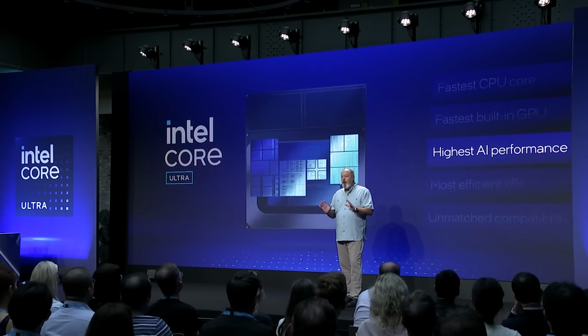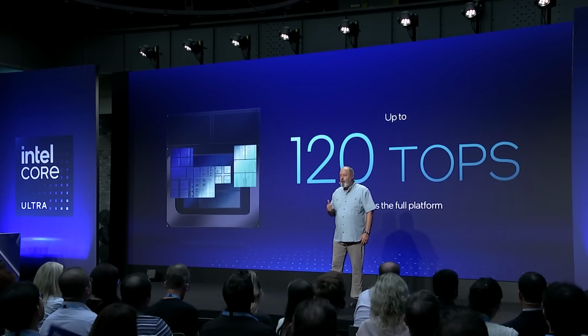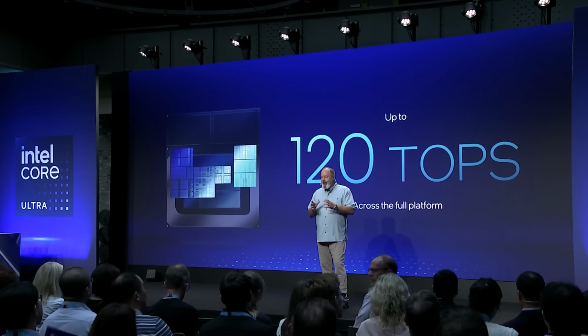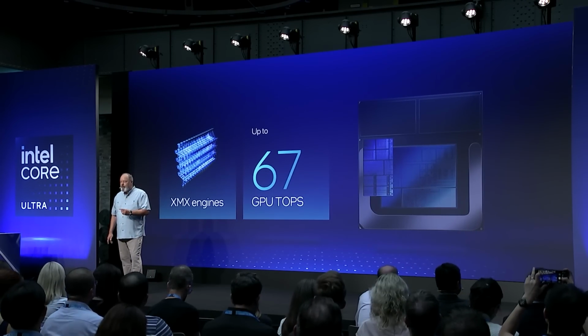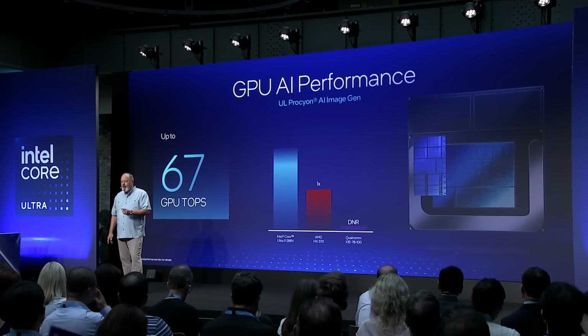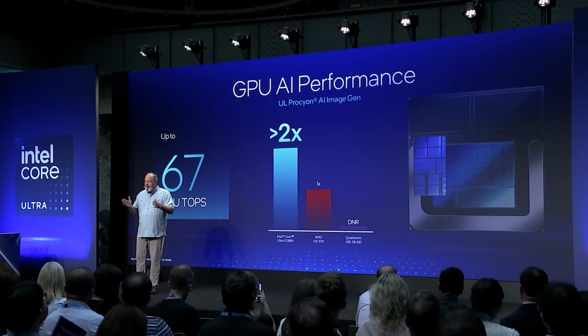We have 120 total platform TOPS in Lunar Lake, and every one of our engines has been increased in its capability. The NPU is 4 times bigger. The GPU has added AI extensions, and we've doubled the AI throughput of the cores. Xe2 has another trick called Xe Matrix Extensions. We call it XMX, which delivers up to 67 TOPS just from the GPU. The Lunar Lake GPU is the fastest AI accelerator in a mobile processor ever. Our ISVs appreciate a balanced platform approach, with over a third of them targeting the GPU for AI. And this approach allows them to bring their best experience to their products, to their customers.